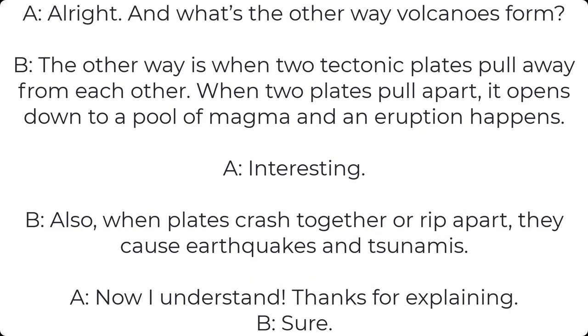All right, and what's the other way volcanoes form? The other way is when two tectonic plates pull away from each other. When two plates pull apart, it opens down to a pool of magma, and an eruption happens. Interesting. Also, when plates crash together or rip apart, they cause earthquakes and tsunamis. Now I understand. Thanks for explaining. Sure.